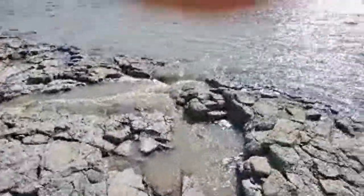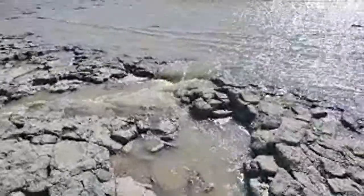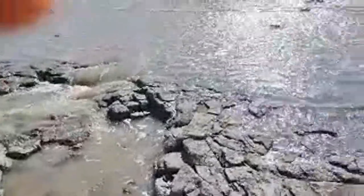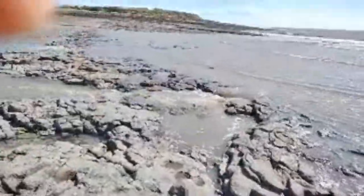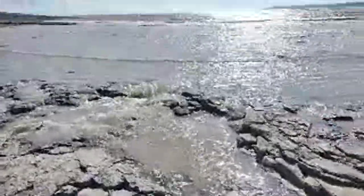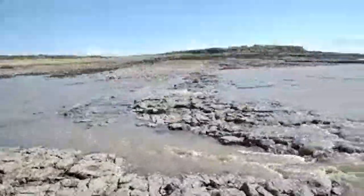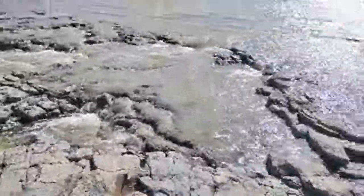It's coming in fast as well, isn't it? Look at it. There's no messing about now. It is 4:41, so it's basically spot on. I was spot on. It's coming in fast. You can see how it's, yeah, look at it. It's breaching everywhere now.